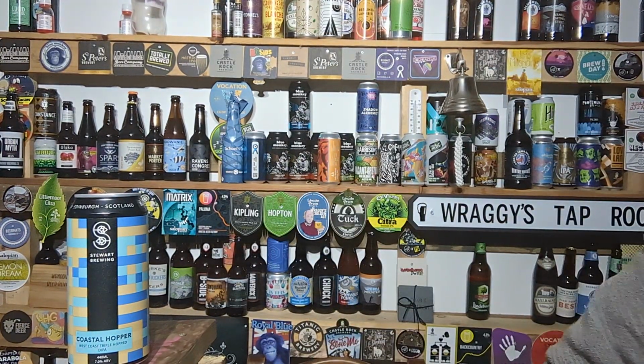A West Coast triple hopped DIPA, 7.4%, like I say, for the Lidl Beer Festival. Full flavoured, big hitting West Coast dipper. Big piffy bitterness and trademark pine. Citrus peel, black pepper, dank hop flavours dominate our take on this classic style. So yeah, not come across that before. A triple hopped West Coast dipper.